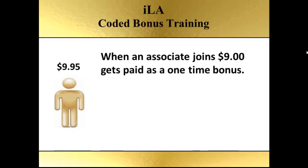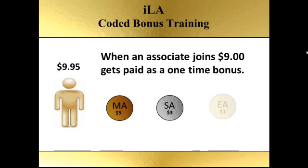It's always $9. $5 of it will always go to the managing associate that they're coded to. $3 of it will always go to the senior associate that it's coded to, and $1 is going to go to the executive associate that it's coded to. But if a person is an executive associate and they bring someone on board, they actually qualify for all of those bonuses. But understand, it's $9. We're paying out $9 to the field. It's very aggressive for us as a company to do that.